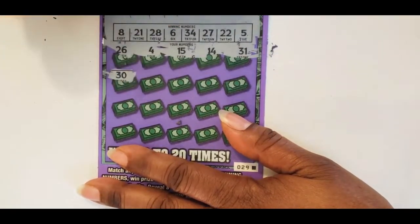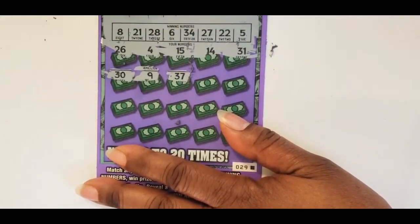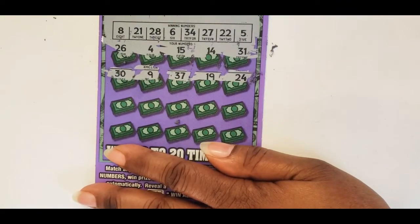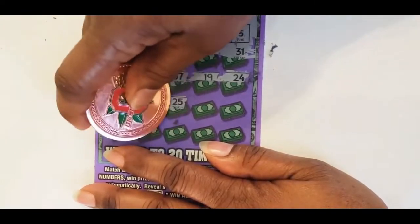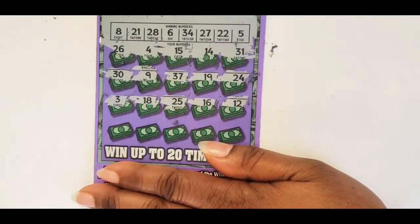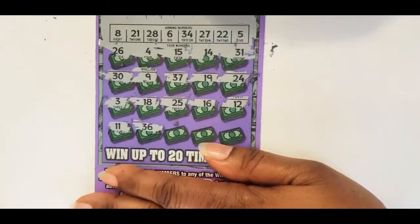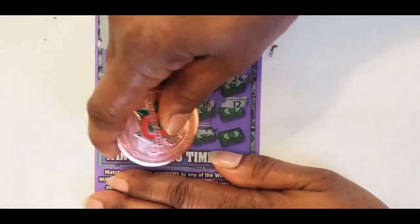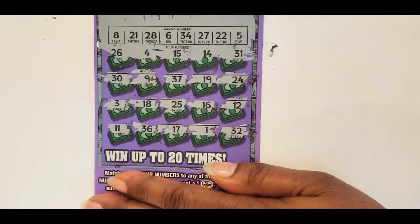Nothing with a 0. 9, 37, 19, 24. We have a lot of 20s, but no 24. 3, 18, 25, 16, 12, 11, 36, 17, 1, and the last one is a 32. So the black box didn't come through.